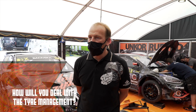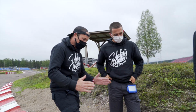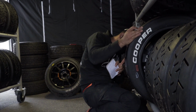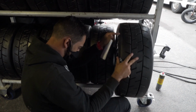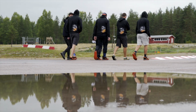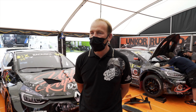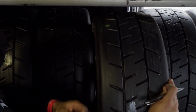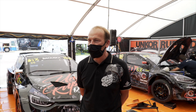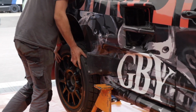From that point of view, I think it will be a bit easier for us, because it's one quali less with the same amount of tires compared to last year. And I think we are in the time where the weather is a bit more tricky. We expect to use a bit more rain tires, at least for the beginning of the season. That will allow us to have more slicks. So I would expect the tire management to be a bit easier compared to last year.